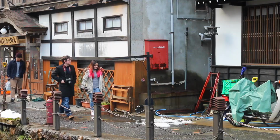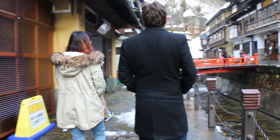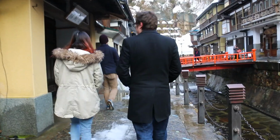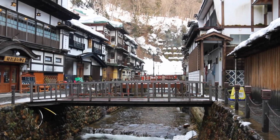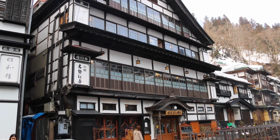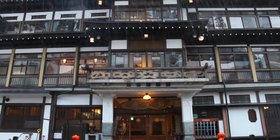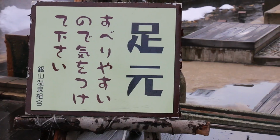So we're at Ginzan Onsen, which means Silver Mountain Onsen, and it's a really famous, secluded onsen town here in the mountains of Yamagata, and it's often regarded as one of the prettiest onsen towns in all of Japan, and you can see why, because behind me all of the ryokans look like they're from a bygone era, from like 200, 300 years ago, and when you walk down the street you almost feel like you've gone back in time.